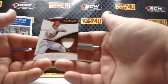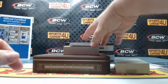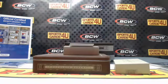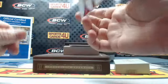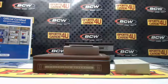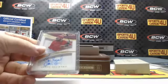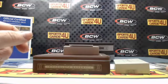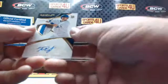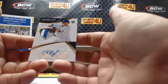/99 Jersey for the Reds, Pete Rose. Speaking of a lot of hits. Red Parallel. 250 points. /25 Shadowbox Signatures for the Cardinals, Jason Heyward. Two Cardinals /25. Well, what do we got here now? 88 out of 99 Rookie. Three-color patch autograph for the Chicago Cubs, Kris Bryant.